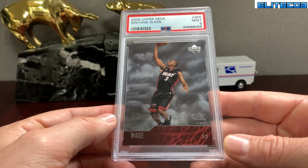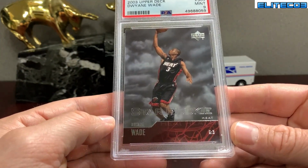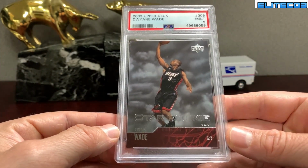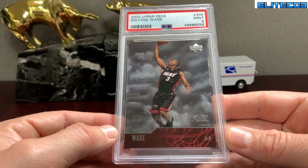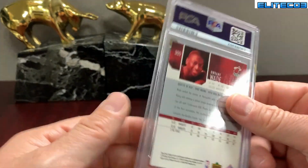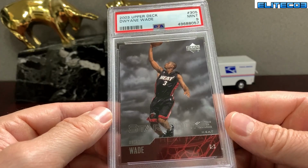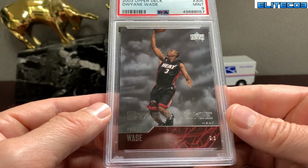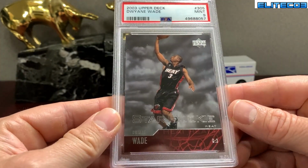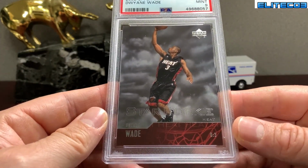Star Rookie Wade, great photo, great photography by Upper Deck. Love this one. I think one of these was marked as a snap 10, so we'll have to figure out which one looks better, and that's probably the one. This one got a 9 as well. These can have light scratching. That's kind of what I've noticed with a lot of the LeBrons I've looked at over the years. But all these are very clean examples.